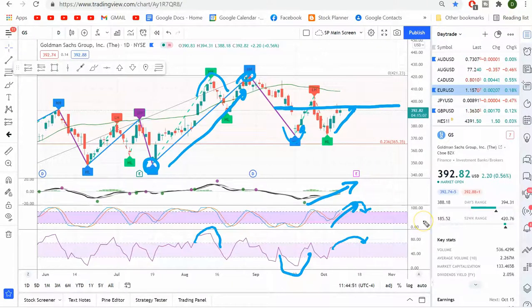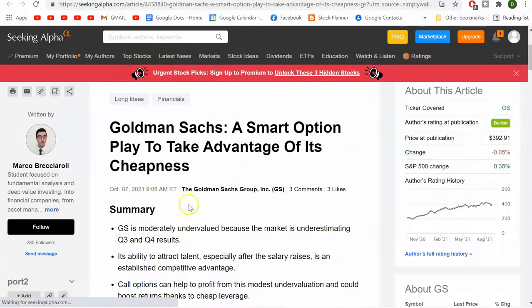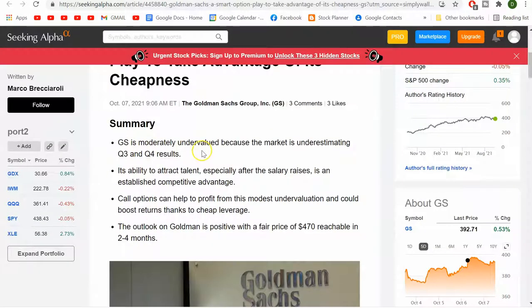Earnings. So why do I want to talk about it? Well, according to Seeking Alpha, in the last few days, Goldman Sachs is undervalued, according to this author. The people that work there are extremely talented. I said that everybody wanted to try to work there, and they still do. And I went to Penn State years ago. And they're saying to check out the call options. And we're going to do that.